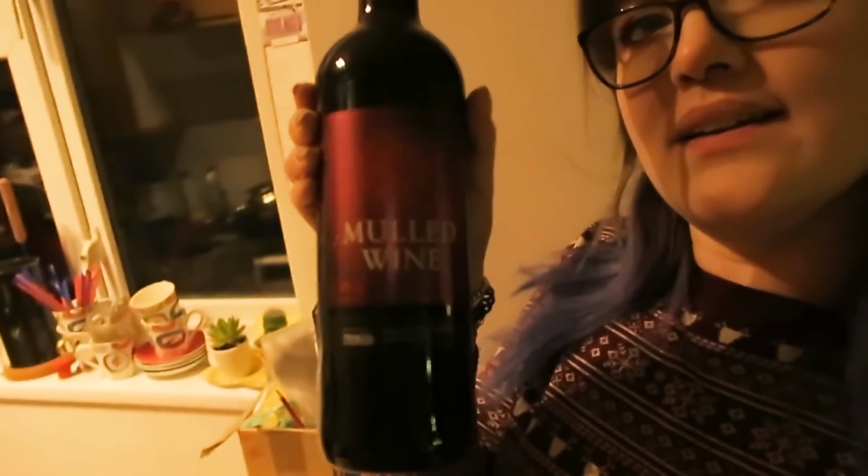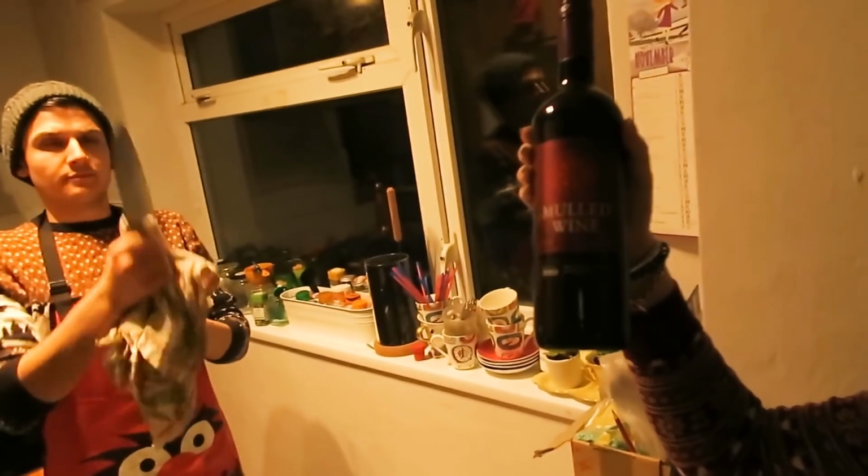And some of the perks of tidying the house is finding the mulled wine. So guess what we're having this evening? Mulled wine. Oh, good gosh. That was a concerning thing.